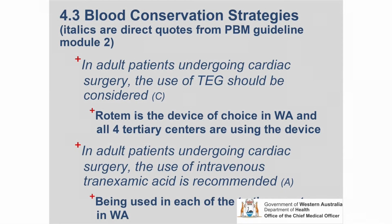Rotom, we now have 4 Rotoms in town. One center's using it a lot. The other centers have just either obtained it and they're getting used to it. There is a learning curve involved. There are some problems for logistics and how fast the results come back in order to do you any good. So those are things that each center, again, uniquely different from the next, need to get established in order to really utilize it well.